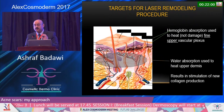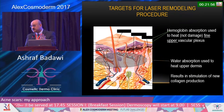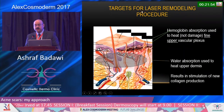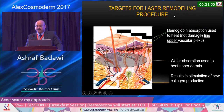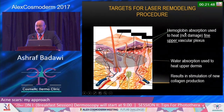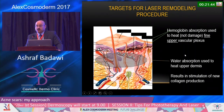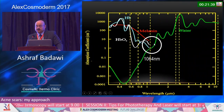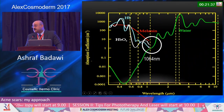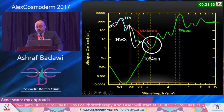This is the principle. I'm going to show you some tools I have used during the past years in order to deal with that problem. So I'm using the non-ablative NdYAG for remodeling, where we are targeting the hemoglobin and also the water in order to induce neocollagenesis. And for this, in order to target both the hemoglobin and the water, the 1064 NdYAG is the ideal wavelength because it's the only wavelength which can target both.